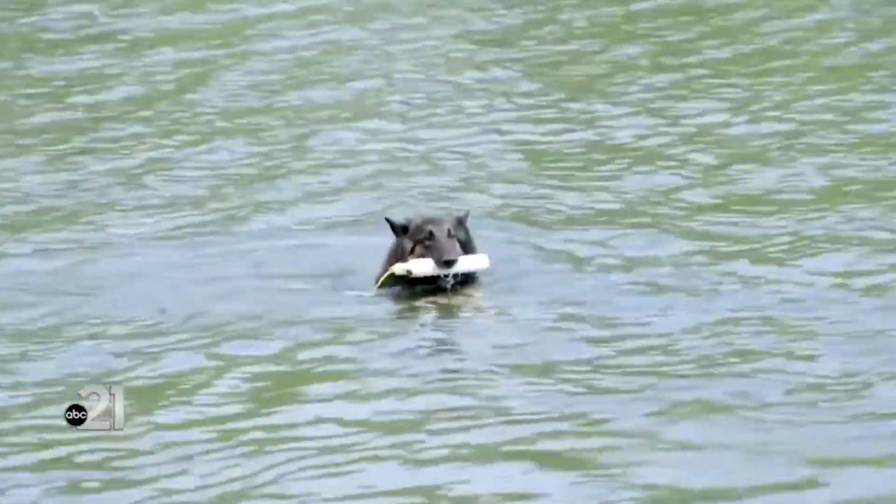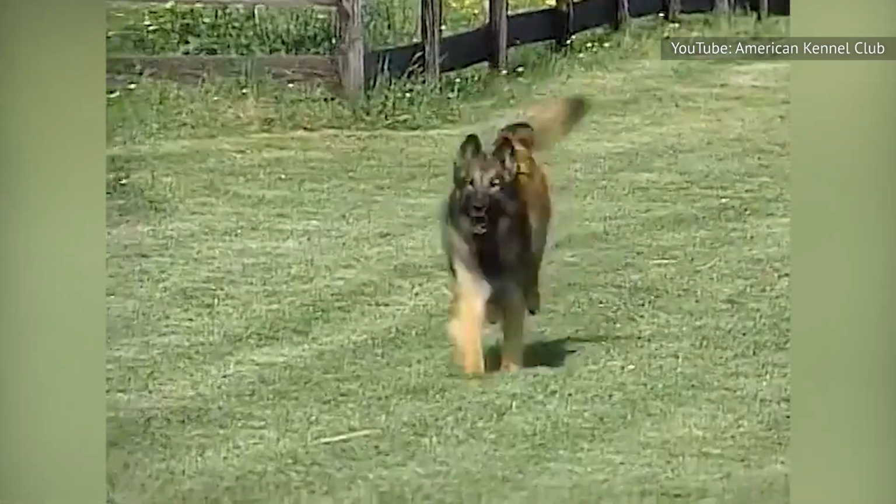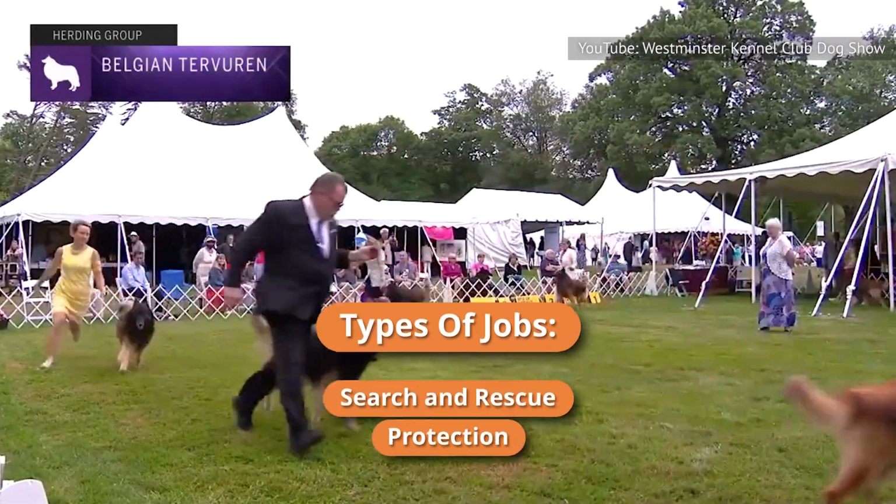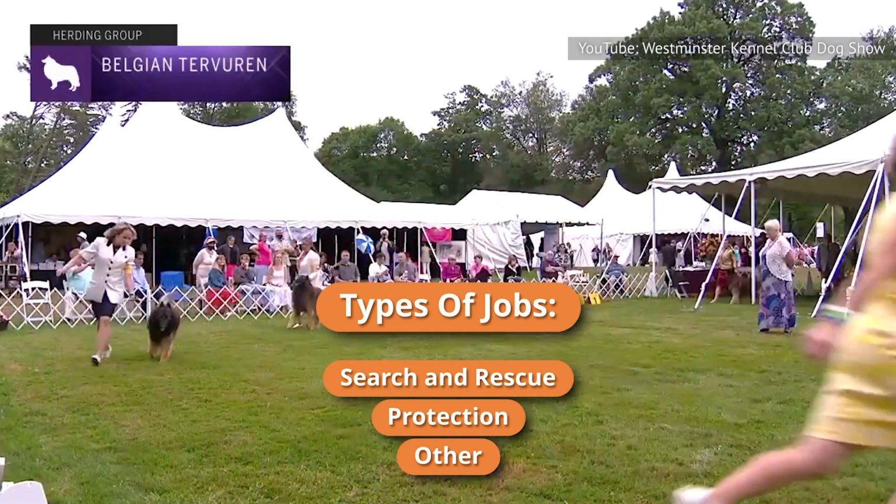Swims like amazing. He's up for any game we throw at him. He wants to play nonstop. They also love to work and are used for many jobs, like search and rescue missions, protection efforts, and other tasks required of military dogs.